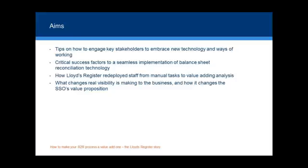Then we'll look at what were, from our point of view, the critical success factors in providing a seamless implementation of our balance sheet reconciliation technology. Then how did Lloyds Register actually enable ourselves to redeploy the people that we had doing very mundane manual tasks into tasks that were going to add value to the business? And in doing so, how we actually gave more visibility to the business of what was actually going on and how it could control its business, and also how we increased the value proposition of our shared service centre operation.